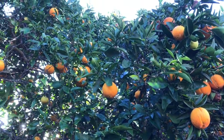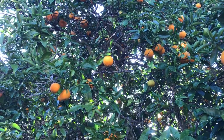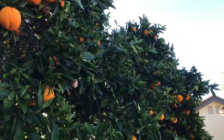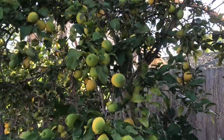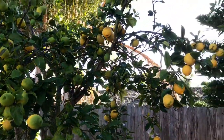So this is my orange tree. The orange tree is, as you can see, in full fruit right now. It's a huge orange tree, and citrus are considered a winter fruit. And then we have the lemon tree, full of fruit as well.